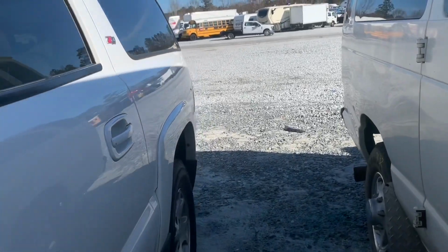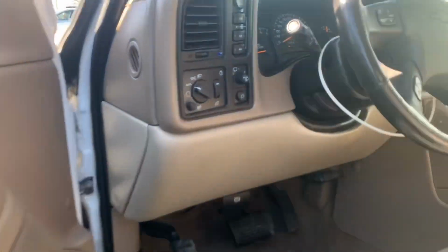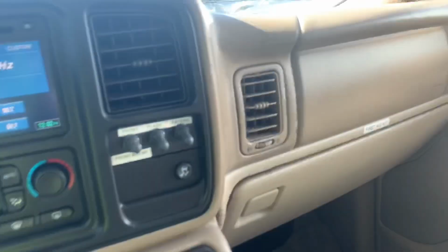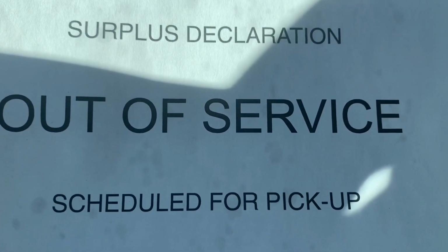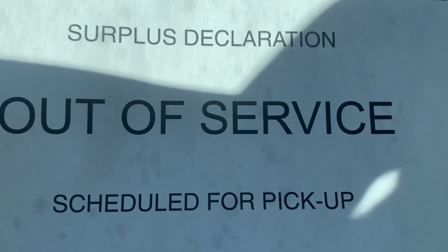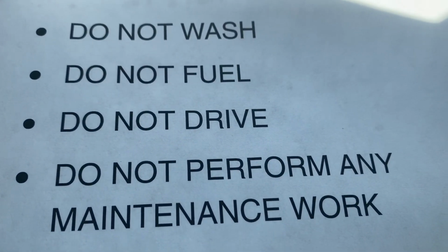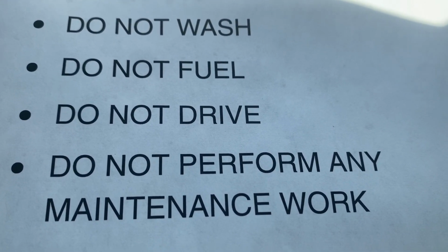And it says out of service. It's got a little sticker in the window. It says out of service. I can't even get it. All right, I don't know what was on my camera, but it says out of service. So it says the car is out of service for some reason. Then it says do not wash, do not fuel, do not drive, do not perform any maintenance work.